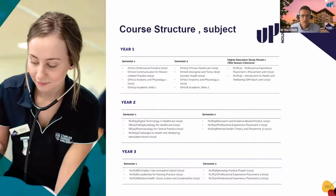So in your first semester, you will do the same as the nursing degree in their first year, which is professional practice, communication for person-centered practice, and anatomy and physiology. That is 3 units. However, you will also have an extra unit, which is academic skills, which is focused on the language you need for the rest of your degree, as well as helping you to improve your IELTS score so that you're ready to sit your IELTS examination to get that level 7 before you go on. It also includes a numeracy component to help you with the numeracy requirements for the nursing registration.